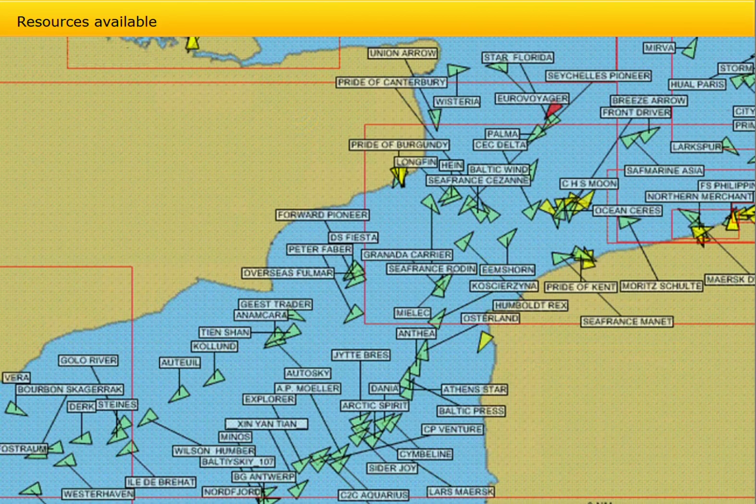Ship reporting systems are either voluntary or mandatory. Mandatory reporting points need to be checked during passage planning. Voluntary ones, such as AMVR, would be recommended by the company.